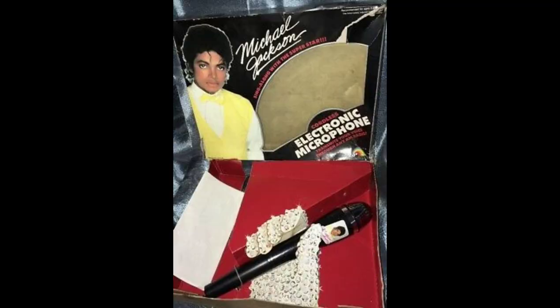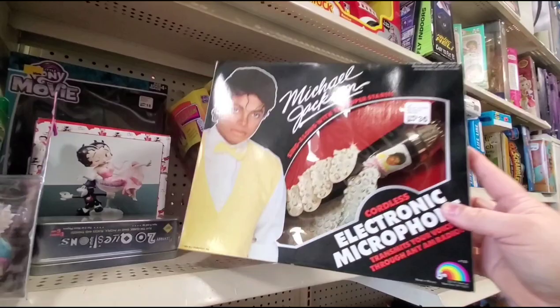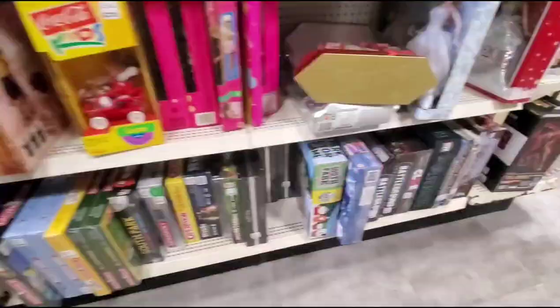And this microphone is really cool. Come on! Sorry, that was terrible. But look at the packaging on this thing, and I love how this microphone works by hooking it up to a radio. Wow, love it.